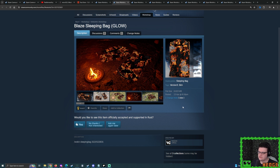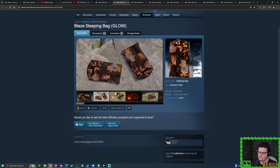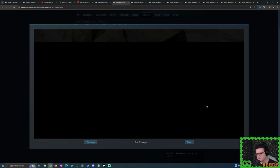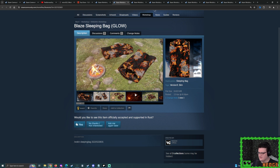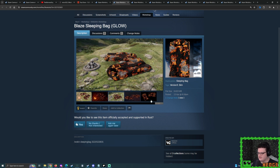Now, moving on to the early sleeping bag skin of the week, we have Mr. WAGAN's Blaze Sleeping Bag. Now, is that transparency or is it just like ash? I think it's supposed to emulate like currently being on fire. So yeah, it glows in the dark, stands out quite nicely.